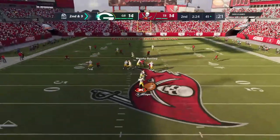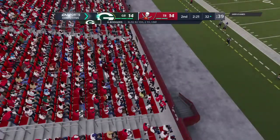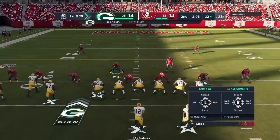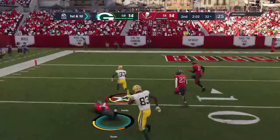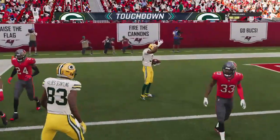Off the play fake to Jones. Here's Rodgers. Slant to Adams. Rodgers pass, and he gets it down to the 32. From the 32 now, here's first and 10. First down. This is Jones. First down and much more here for Jones. And he will get this into the end zone.